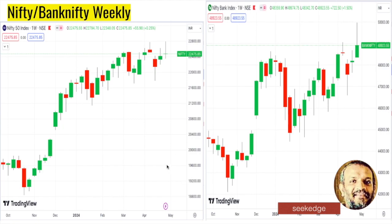Looking at the weekly candlestick on the indices, left Nifty, right Banknifty. On the left we can see Nifty has formed a doji, sometimes known as a gravestone doji. A gravestone doji on the top of a rally is not that great. It's bearish. That's weekly, medium term. It shows the kind of indecisiveness at the very top.